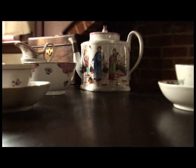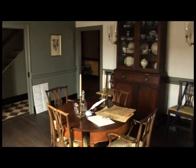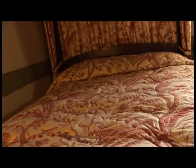Downstairs, there are 4 main rooms. His parlor, where he entertained his guests and gave them tea. The hall, which is the room I'm standing in, the largest room in the house, where meals were had. There's also a downstairs bedchamber where guests slept. And finally, there's a back room that was just kind of a back entrance.